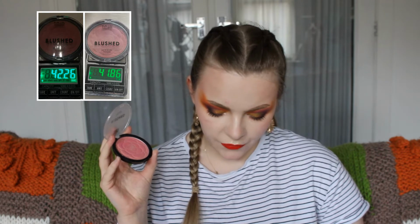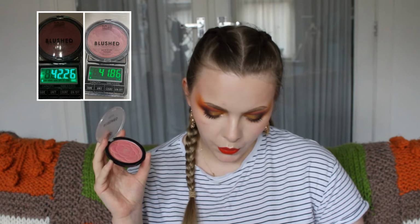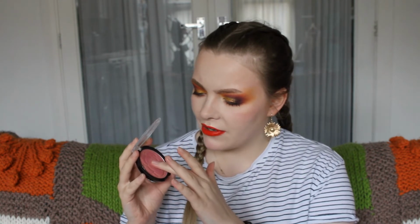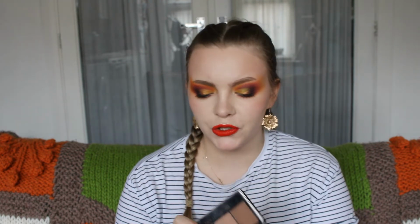Its current weight is 41.86 and it started at 42.17. Just over a gram worth of use isn't the best, but I really dig at this. I don't know how well you can tell because I know that the camera sort of washes me out a bit, but I do put a lot of this stuff on and it does look like it's wearing down, but it's just not.